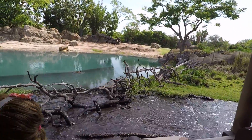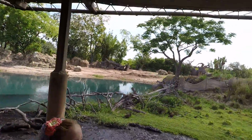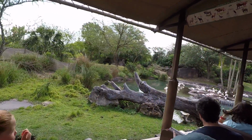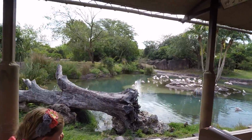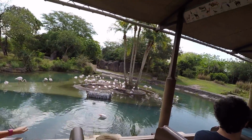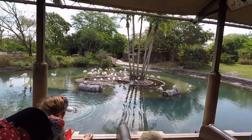Just up here on the left, we have a whole bunch of flamingos. These are called a greater flamingo. And they are the tallest of all the flamingos. They grow up to about 5 feet tall. So very tall. Now, they are pink, but they're the lightest shade of pink as well.